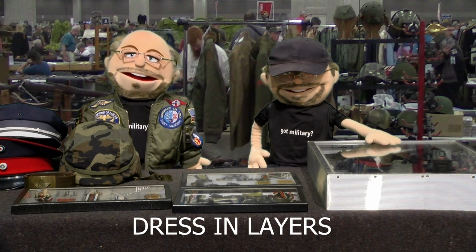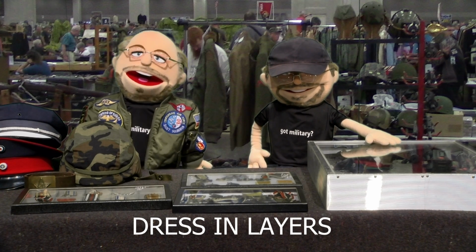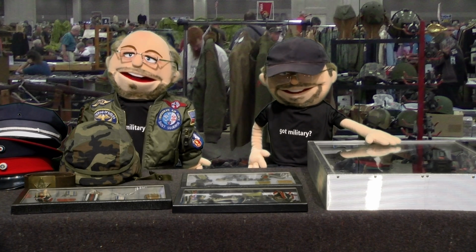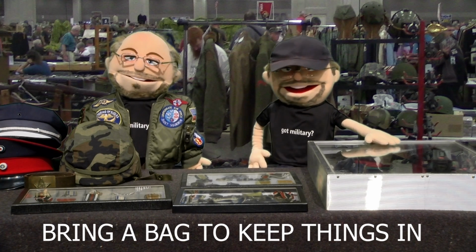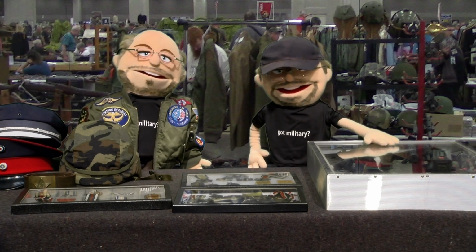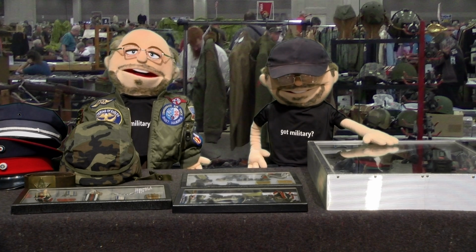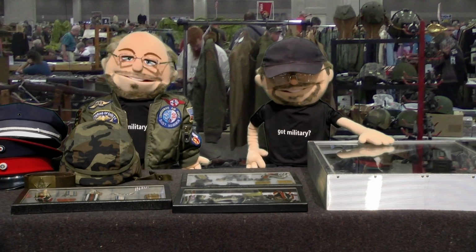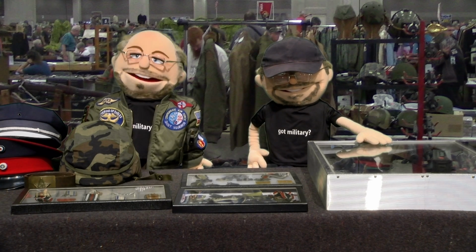Dress in layers. Inside temperatures can vary in the venue. We were at a Minnesota show once that was held on top of an ice rink. That was cold. Bring a shoulder bag and small zippered baggies, or even an empty Riker mount to keep the stuff you find in a safe location. Yeah, that's great. Once at the Badger Military Show, I thought I lost a theater-made airborne patch. And I found out years later that a friend of mine found it and sold it to Bill Scott.